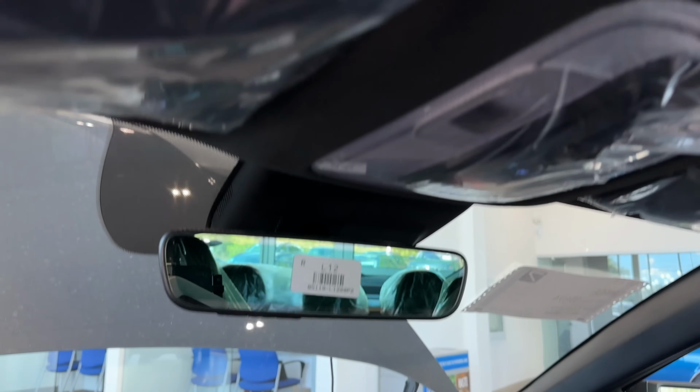As far as what else that we have here, obviously your rear view mirror, we have a black headliner and also a sunroof. But let's talk about seating.